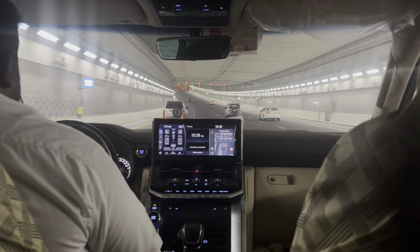Hi guys, it is now almost 11 p.m. I have reached Doha. I actually got picked up by the most beautiful couple. And yeah, now I'm on the way, almost there. You guys, I made it to Doha.